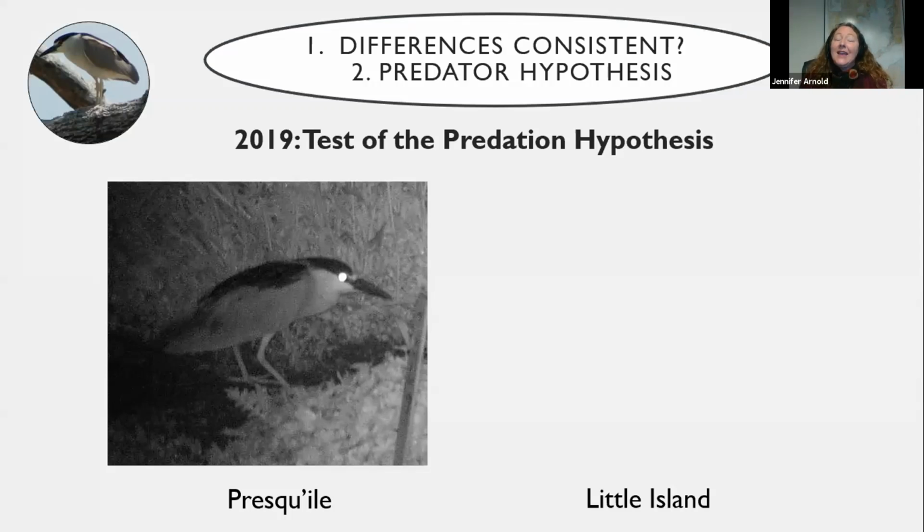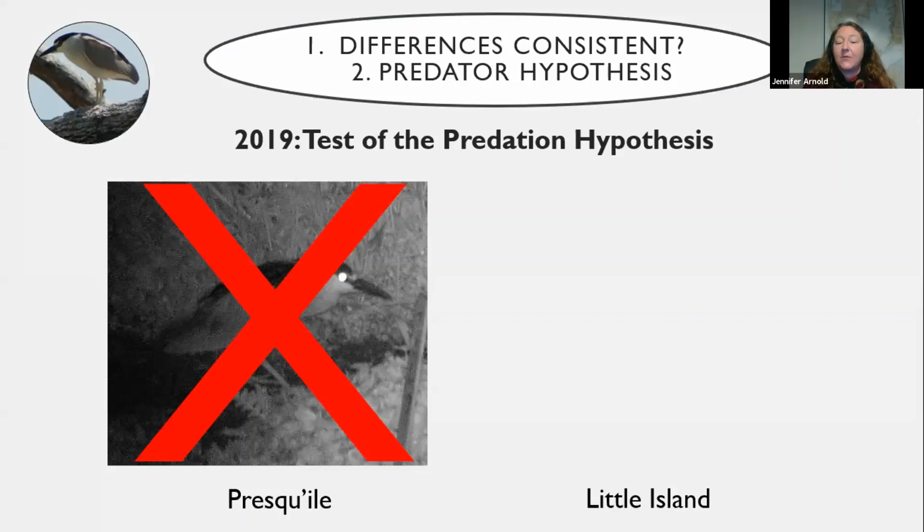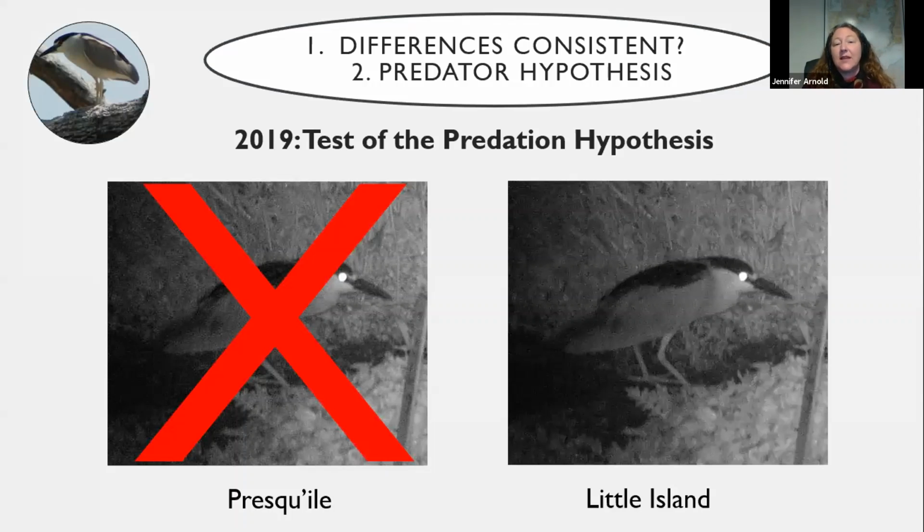So in 2019, we were able to look at this predation hypothesis. We were very lucky to have a natural experiment occur. So you remember when I introduced the sites a little while ago, I said that Presqu'île was a site of heavy predation and Little Island was a site that very rarely had predation. But what happened in 2019 was that there was not really predation at Presqu'île, but at Little Island, there was intense predation. And at this point, if you haven't figured it out from my pictures, I just want to note that our main predator, although there are others, is our black-crowned night herons that also nest at the Presqu'île site.